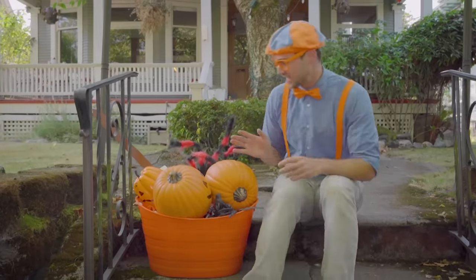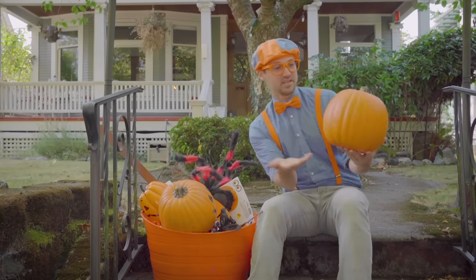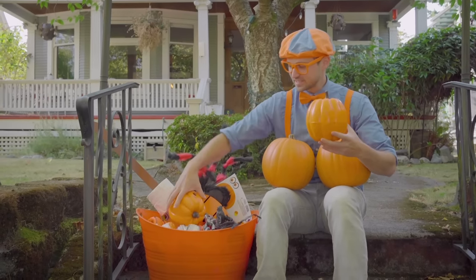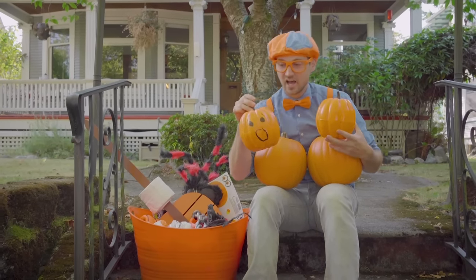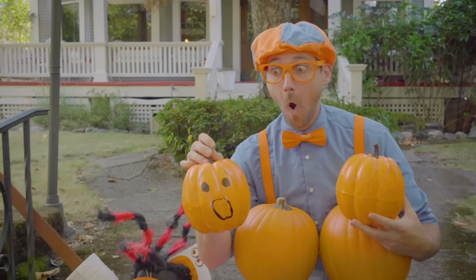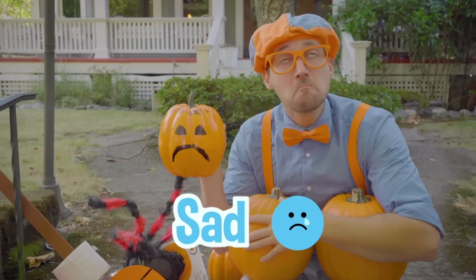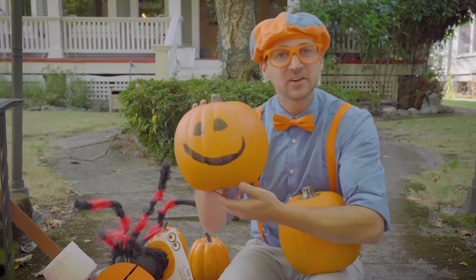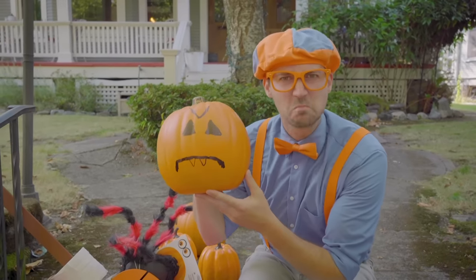Hey, the first thing I noticed that's in here are pumpkins. Yeah, a pumpkin is a circle. Whoa, look at these two. Whoa, and these two. Hey, they each have a face on them. This looks like a scared pumpkin. Whoa! Okay, this pumpkin looks sad. All right, what does this pumpkin look like? Happy! And this pumpkin looks mad.